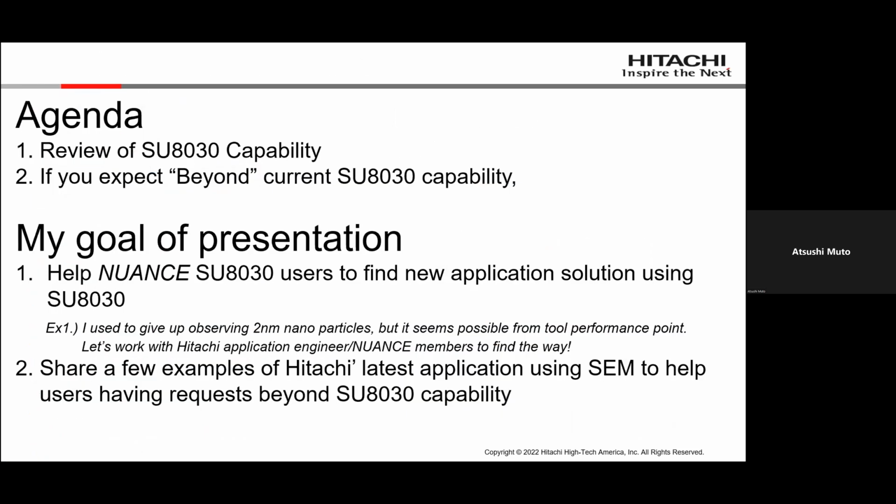So this is today's agenda. I would like to review the SU8030 capability, and if you expect something beyond the current SU8030 capability, just in case, I'd like to introduce some of the topics currently completed or achieved by SEM.